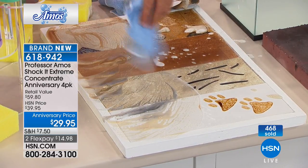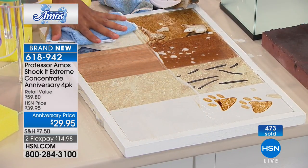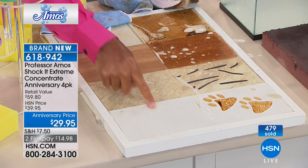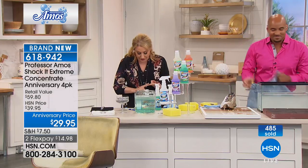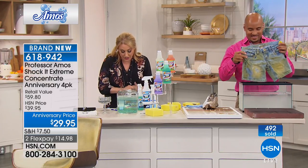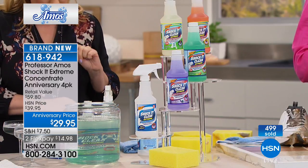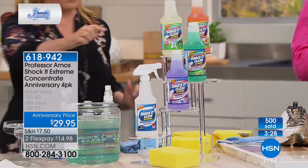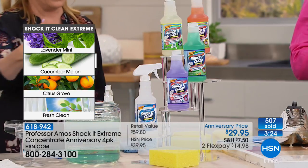And this is all brand new, and you're getting four different scents. You know how usually we're like, do you want this or do you want that? You're getting all four today, and let me read them to you. You get lavender mint, you get cucumber melon, which is the original, you get the fresh and clean, and the new citrus grove. You also get two empty sprayer bottles, and you also get the famous sponge that you see in all the presentations.